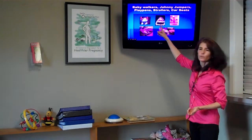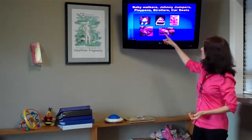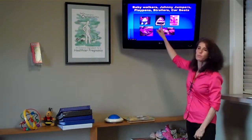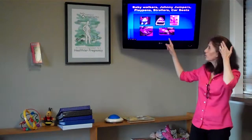These are not so good either. Even if the baby is able to sit or stand on their own, putting them on here keeps the baby from being able to see their feet. And that doesn't allow them to really understand how their body works and where their feet are and how they need to walk. These things have actually been banned by the AMA. Not for that reason, for another reason, because they cause really bad accidents. There's been a lot of injuries in babies on those.